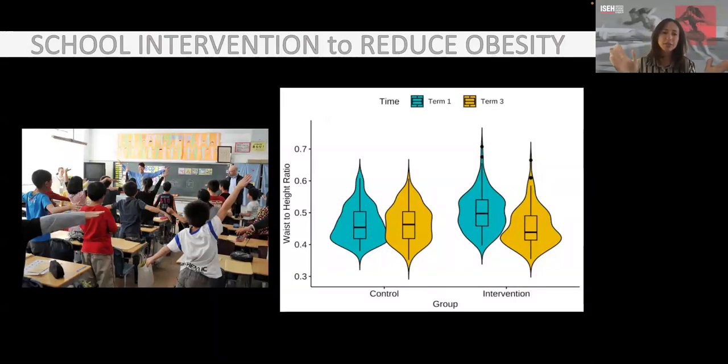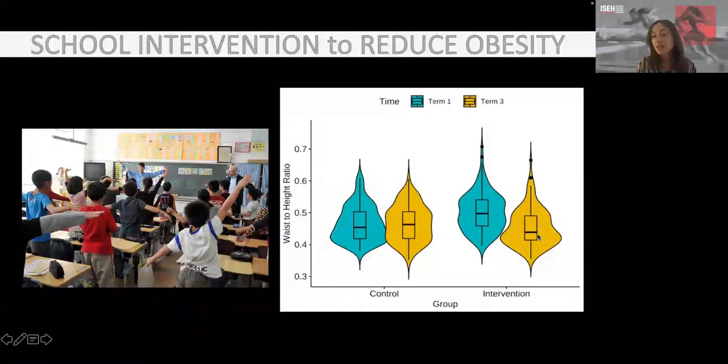So this is a fantastic project that some of our students ran a few years ago, looking at reducing sedentary behavior during classroom time. So getting children to stand up and move around during lessons. And what we found was that after 9 months of changing the way that teachers taught, children in the intervention schools lost weight. So here we can see waist to height ratio, which is a measure of how fat our bellies are. And you can see a dramatic reduction in the intervention schools.